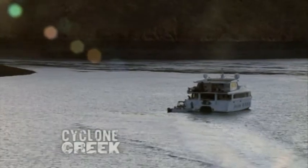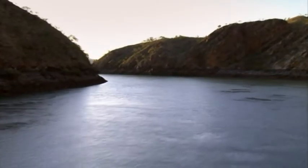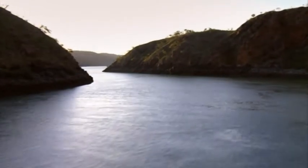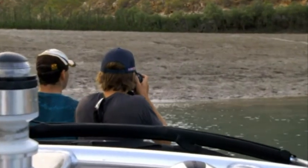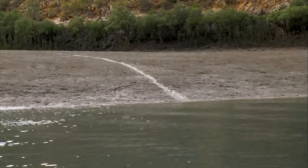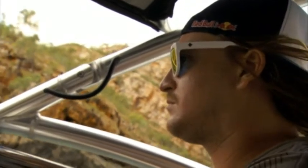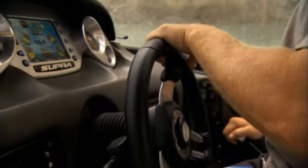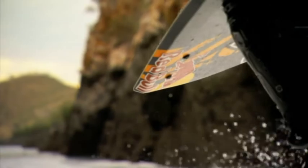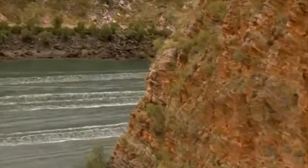Heading up a canyon for an early morning ride, the guys soon spot their first crocodile, the telltale tracks leading straight into the water. Josh, stay out of that area. We've just seen a croc in there. To be out here in the perfect paradise, these waters where no one's ever ridden before, we're going to get it done whether the crocs are there or not, so we just got to respect them and stand a little distance. Still keen to ride, the guys head further into the canyon.